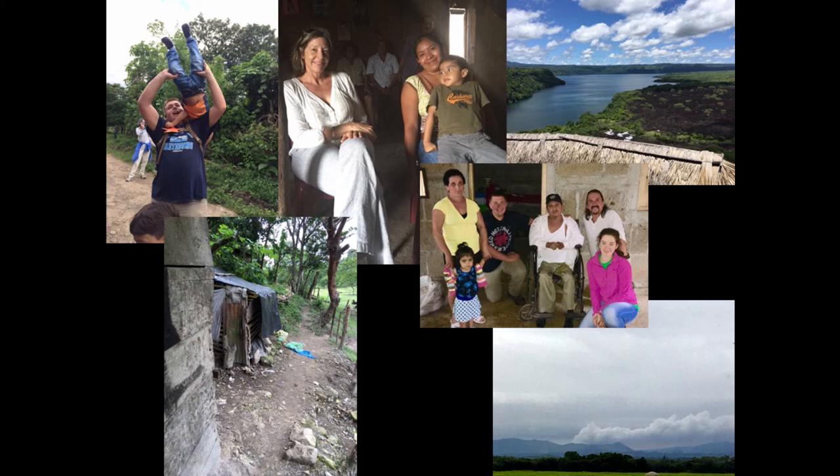On the top left is our 18-year-old. He is a gentle giant. The kids down there love him. So that's him torturing one of the small children down there. He's like a Pied Piper. He always has tons of the children from the village around. My wife's there in the middle. That's one of the houses we were going out to do a home visit.